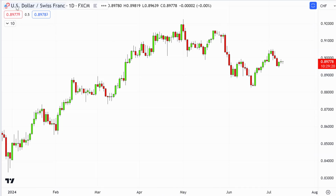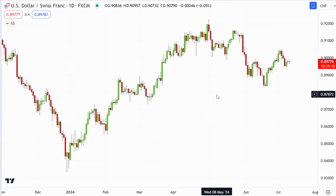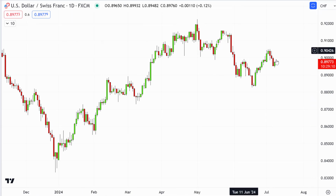So I've got the dollar against the Swiss franc up to start off with. As you can see, since the beginning of this year, it's had a pretty good run overall on the daily time frame. But what we're trying to ascertain here is the potentials going forwards. Of course, we're measuring the Swiss franc against the US dollar, but what we really need to do is see how the Swiss franc is doing against some of the other currencies as well.